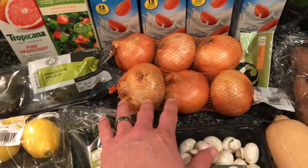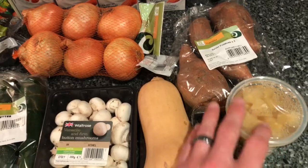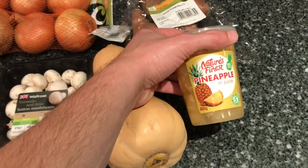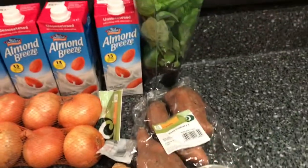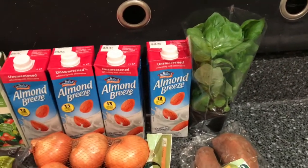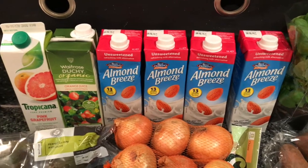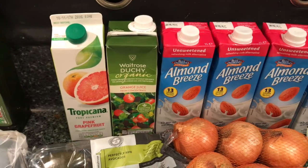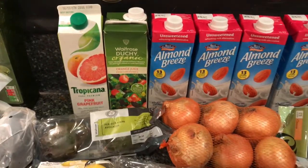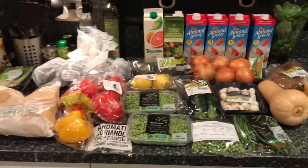6 onions. What else we've got? A butternut squash, some sweet potato, and some more pineapple. This sort of chunked pineapple. At the back there we've got some fresh basil and our almond milk, and we've got some orange juice and pink grapefruit juice, which we don't normally have, but it's a nice treat occasionally. So that is everything we've got.